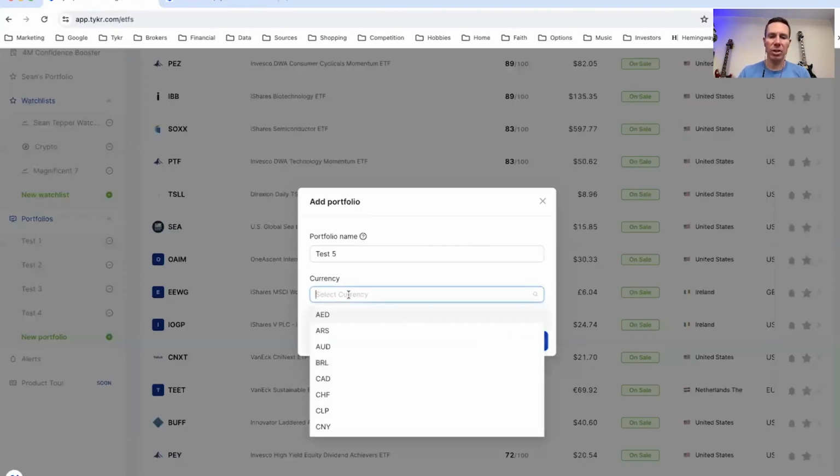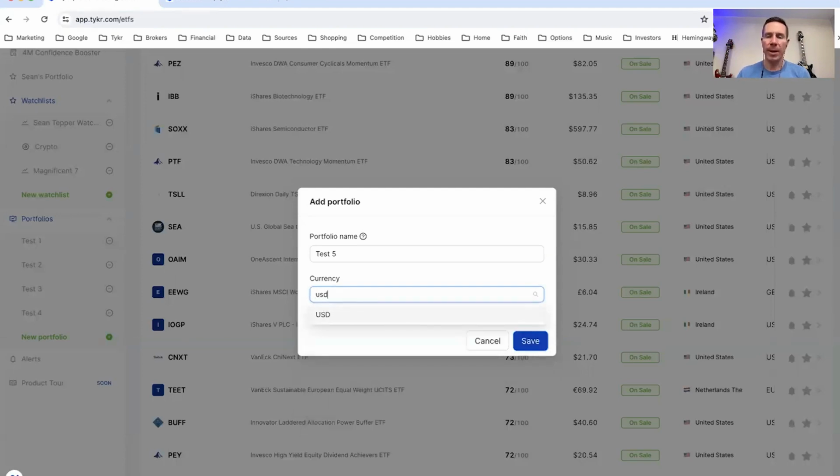Then you have to select your default currency. If you have multiple stocks in multiple countries, I'll show you the difference on what happens, but essentially your chart won't show. It's just very hard to do multi-currency within one chart. But this will be your default currency. In my case, I'm going to select US dollars. Let's go ahead and click save.